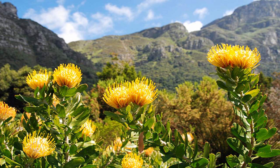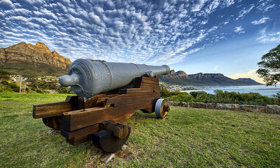Bubbling beneath the surface is an irrepressible sense of adventure, and travelers can join in the fun with a range of outdoor activities, from hiking, biking, surfing, and paragliding to whale-watching trips and cage dives with great white sharks. As the oldest European settlement in Africa, Cape Town has a rich and, at times, turbulent past.